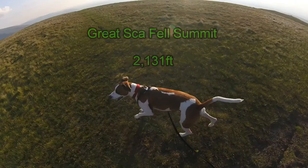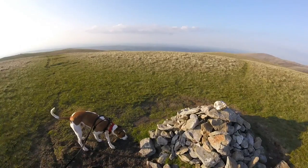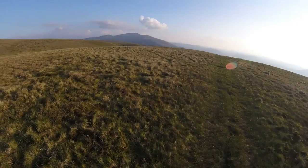Here we are, we're on the Great Scarfell. Not much here, it's pretty flat and not very interesting at all. I would say that's not just there. View wise, obviously, we've still got Skiddaw there. I'll just show you the route that we came up.